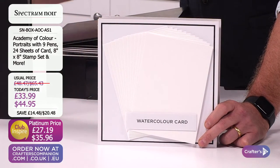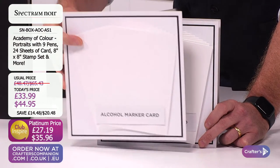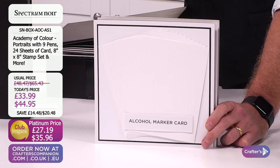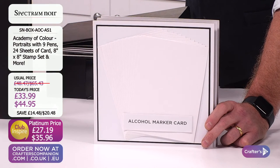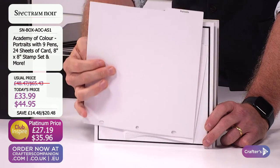So we're giving you your watercolor cardstock, 12 sheets of your 5x7, and you're also going to be practicing working with your alcohol markers. So again, 12 sheets of 5x7 in the alcohol markers as well. You've got your piece for your binder as well, so you can pop your stamps onto there.